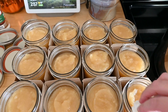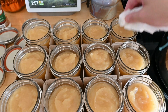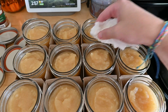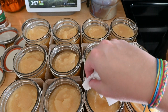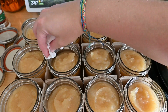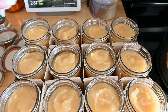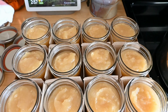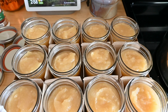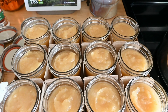Okay, what I'm gonna do, like I show in every single canning video, is wipe the rims. Even if it doesn't look like there's anything on them, wipe them anyway, because you just want to make sure that you get a good seal. So, just gonna wipe all the rims. Honestly, this made way more applesauce than I anticipated, which is not a bad thing. It's actually a very good thing.